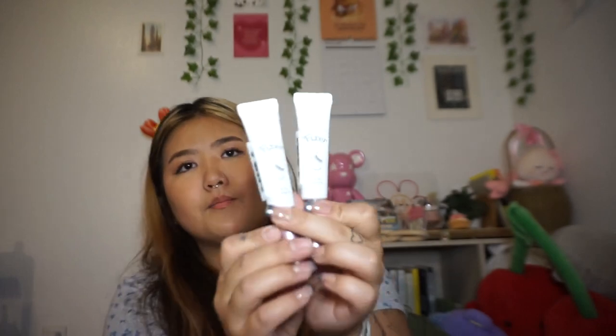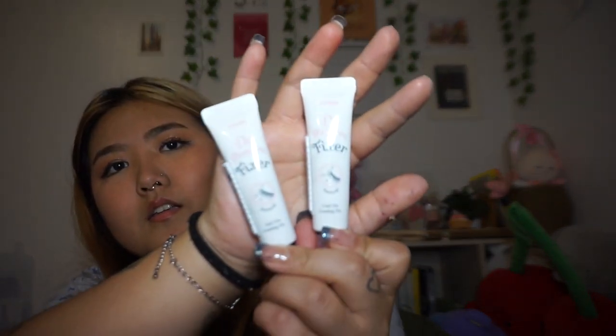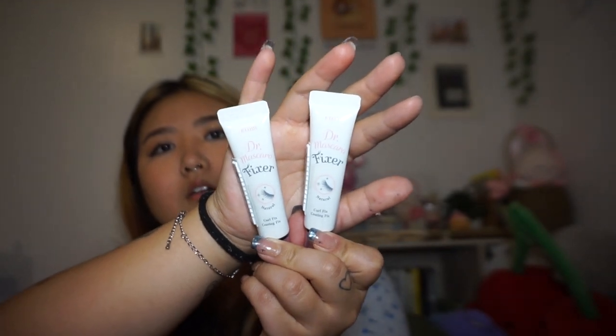These are, I swear by these. If you could buy it on Yes Style, please do. They are called the Dr. Mascara Fixer, the Curl Fix. It's by the brand Etude. I don't know how to pronounce it in Korean. I don't know if the focus is doing too well, but that's what it is. Please get it. You apply it after curling your lashes as like a base coat, and then put your mascara on afterwards. It lengthens your eyelashes so much. I swear by it. Please get it. So there's that. She just got me eyelashes.